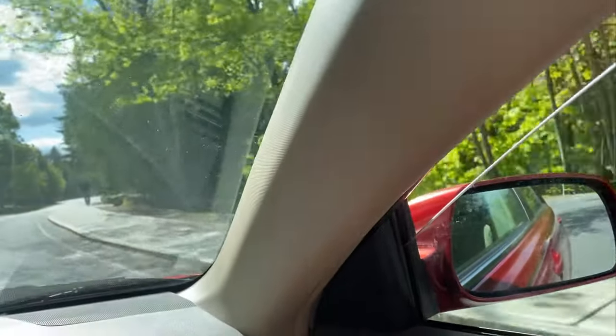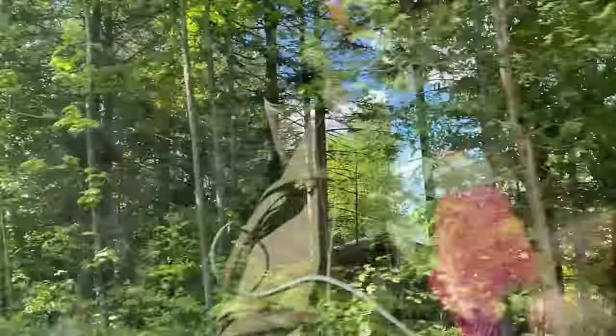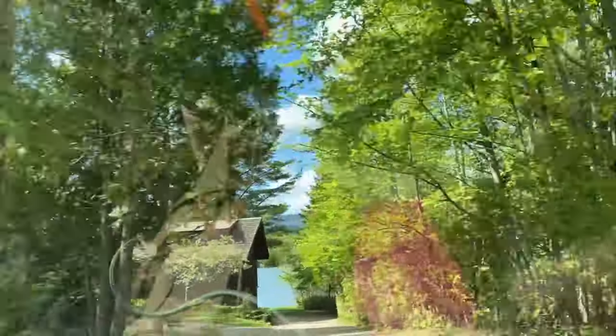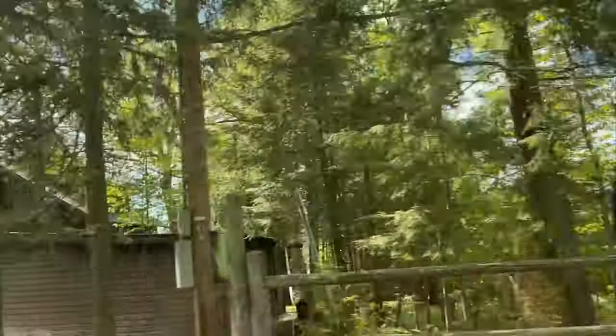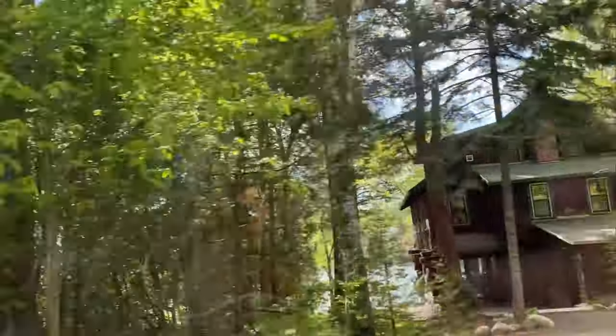Where can we go now? I'm just kind of circling around the lake just for fun. Okay. I wish we could see the view of the lake here. Yeah, you might get a better view from here. Some of these houses are pretty big. Yeah. Maybe this is a summer house to be rented during summer.